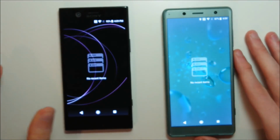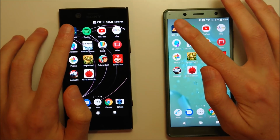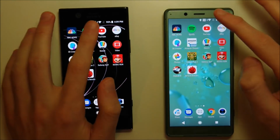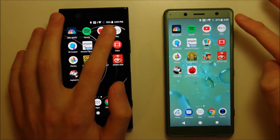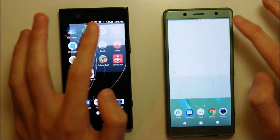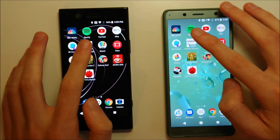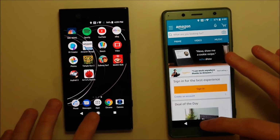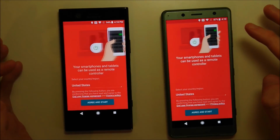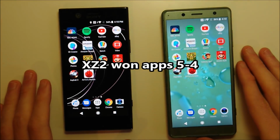Alright guys, so next up, apps and games opening, and zooming in a bit there. So everything goes out on both. And first will be the NBC. Pretty close there. Spotify. 1. YouTube. 2. eBay. Oops. 1 second guys. Let's go ahead and redo eBay. And that one going to the 1. Sketch. 2. Amazon. The van is there for the 1. And Sketch. Van's there for the 2. Videos. I think the 2 by a hair there. So not a huge difference in the basic apps, and a narrow edge for the 2.